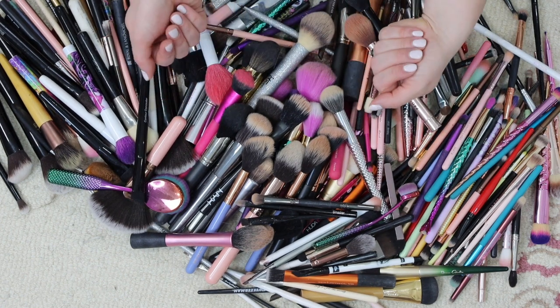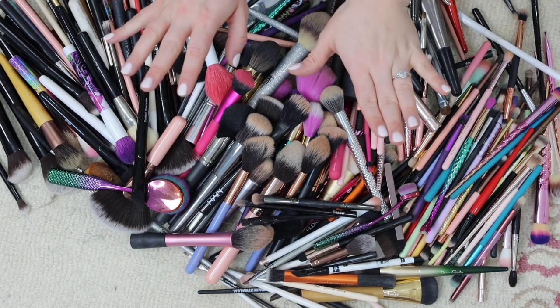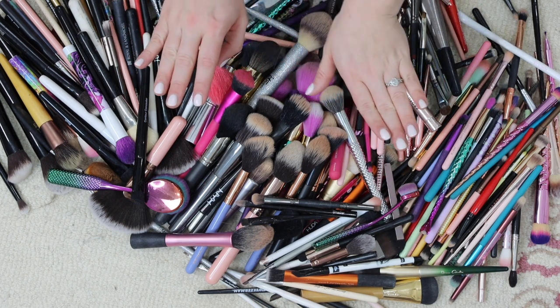Really quickly, if you like my nails today, I am wearing OPI Let's Be Friends. It is probably my favorite nail polish of all time.